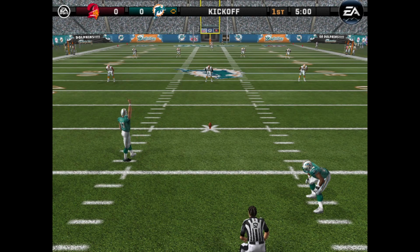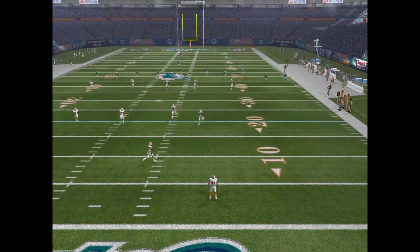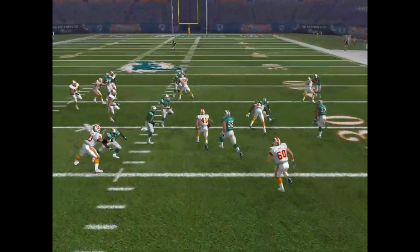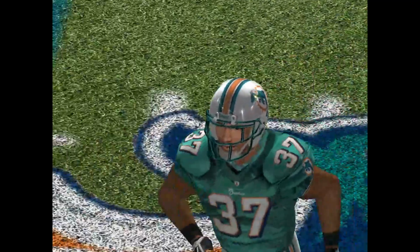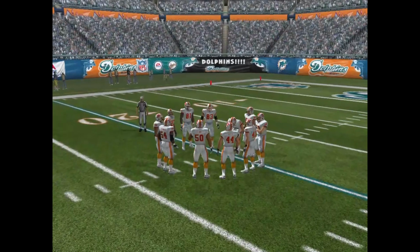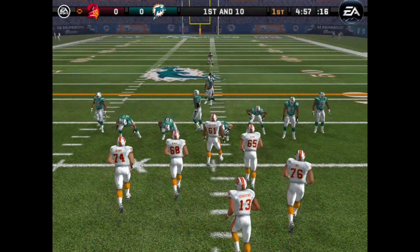Number 17 is just about ready to kick this one away. Lined up for the kickoff. Good distance. Back to return. From the 4. Number 41 accelerates and takes it down to the 31. Ball on their own 31. Start the drive at the 31-yard line.